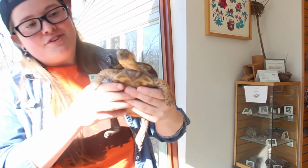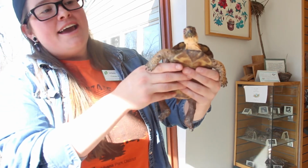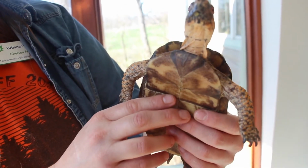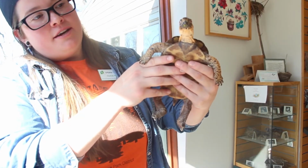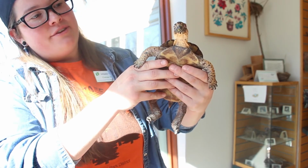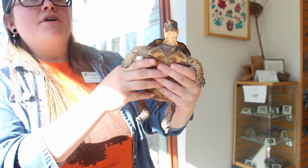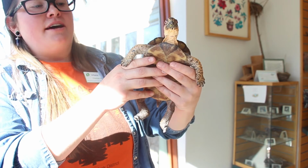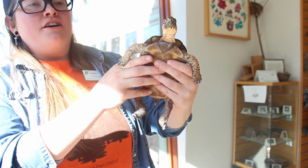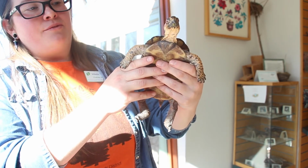So if you take a closer look at our friend's mouth here, you can see he actually has a beak. So it's not a typical beak like we would think on a bird, but it is called a beak. And turtles do not have teeth. Some reptiles have teeth, but turtles do not have teeth. And turtles are omnivores, so they like to eat insects, mushrooms, plants, things like that, earthworms. Our turtles here at the Nature Center eat a lot of dark greens, fruits, veggies, and of course, nice juicy worms.